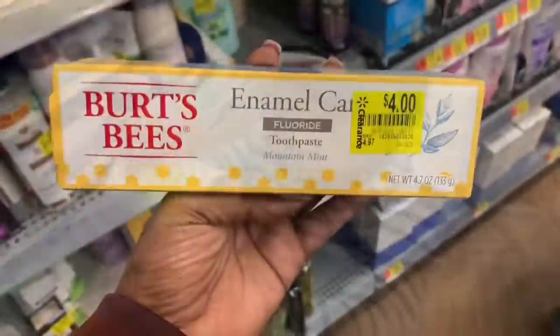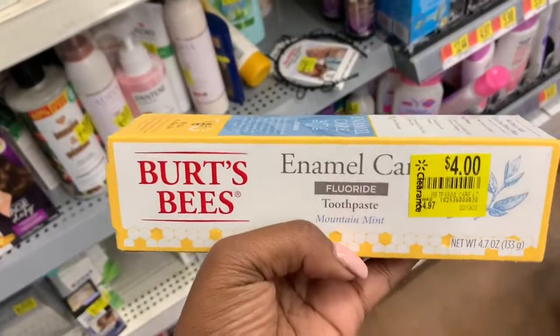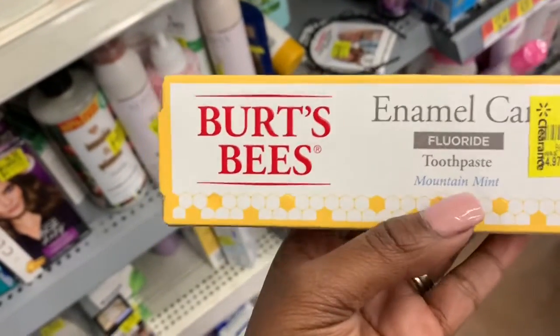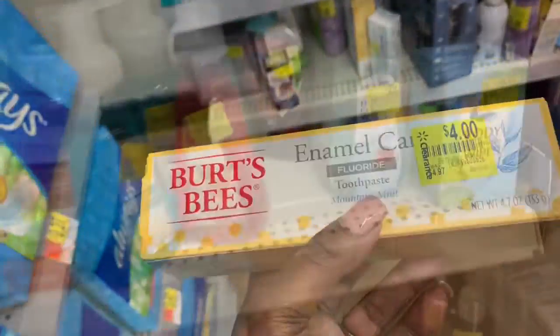So stay tuned. So you guys, this Burt's Bees says $4, but it's actually ringing up $2.50 when you scan it. And I'm pretty sure, correct me if I'm wrong in the comments, there is a $2 off Burt's Bees coupon, which will make it just 50 cents. So I'm going to look through my coupons.